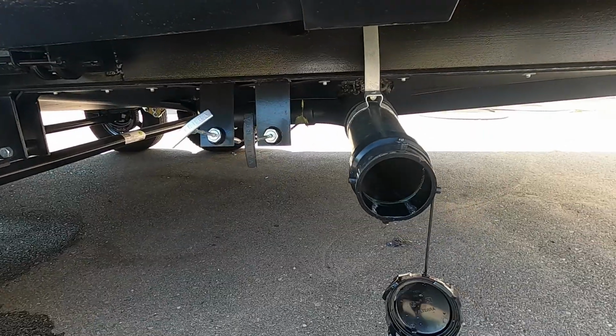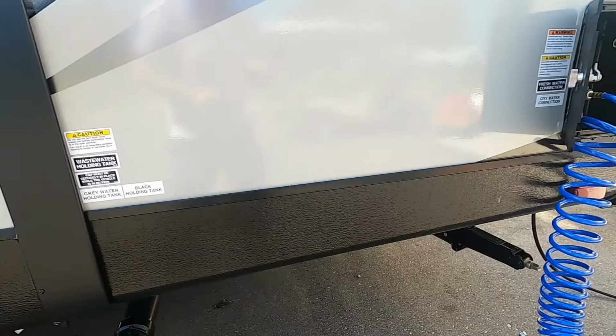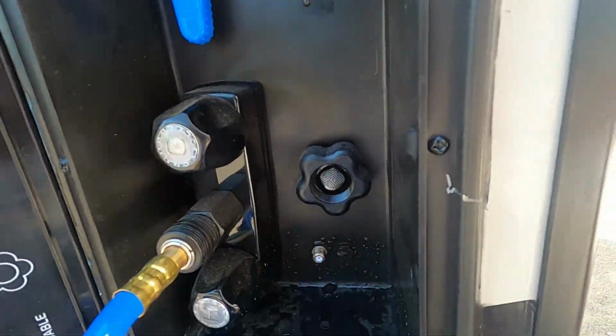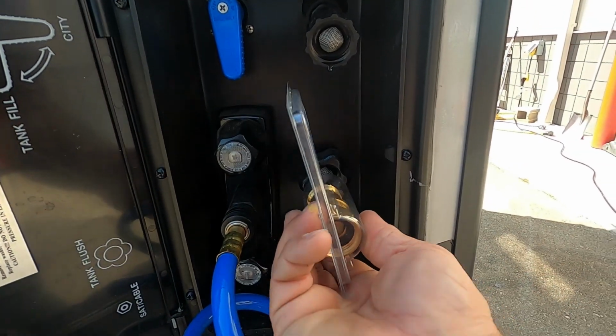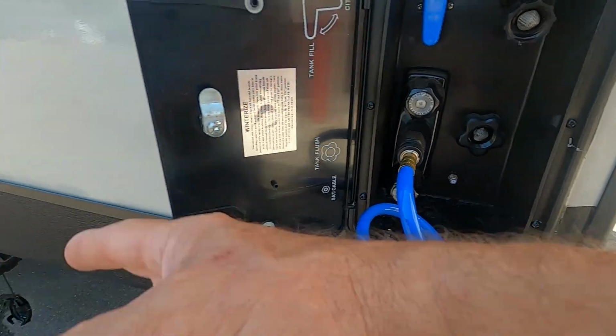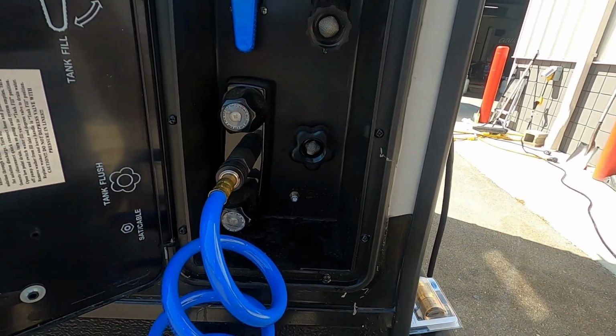Pull that black handle. After it sounds like that's no longer draining, leave that black handle open. Come over here to your tank flush. Again, with your hot water pressure regulator, hook up the hose at the dump station. Turn that on for a good 5 minutes, again with that black handle open. That's going to wash all that nastiness out of your black tank.